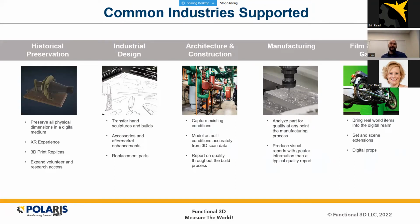So what are the industries supported by 3D scanning? First is going to be historical preservation. We're going to actually touch base a little bit on that in a project I'm working on with Rough Point, Newport, and R&D Technologies in North Kingstown.